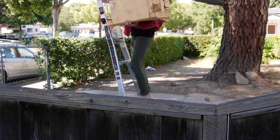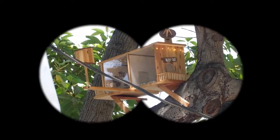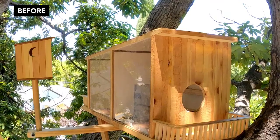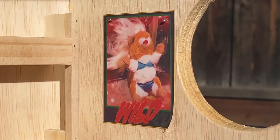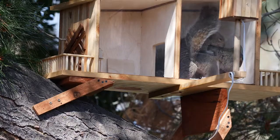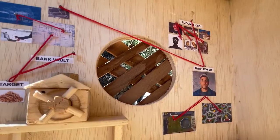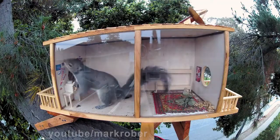So we put them up in a couple different trees, and after a few days, it looked like they'd actually made some renovations. So I went to take a closer look. And sure enough, here's the before and here's the after. Even on the inside, they'd made some questionable decor updates. So while it might look like they were just using the houses to relax, or stretch, or look out the window, or wrestle, the satellite communications gear and the tactical mission planning and the mini vault to practice cracking a safe hold a completely different story.